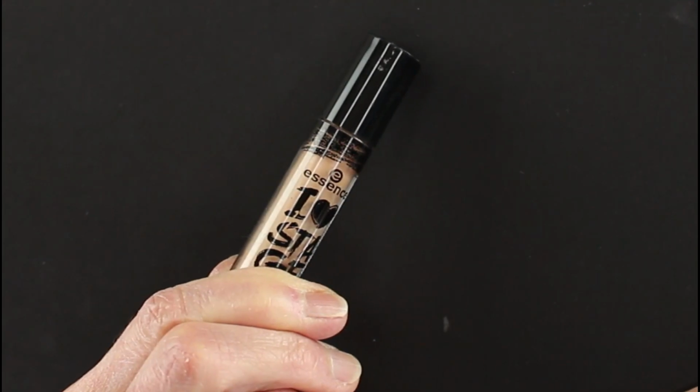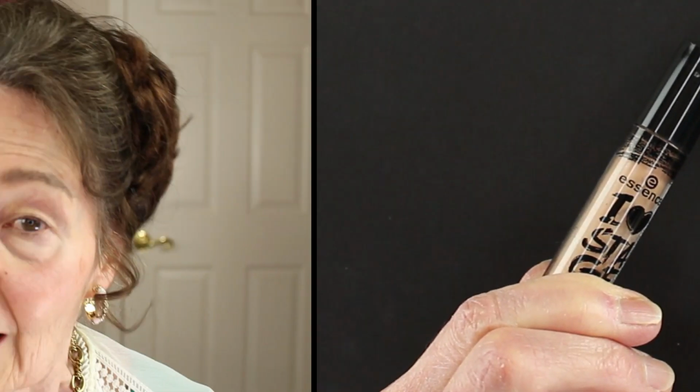Here's the I Love Stage eyeshadow primer from Essence. I'm first going to take a Kleenex and pat off any excess oil. I do have pretty oily eyelids. And then I'm just going to dot some of this on. And I'm carrying it all the way from my lash line all the way up to my eyebrow.